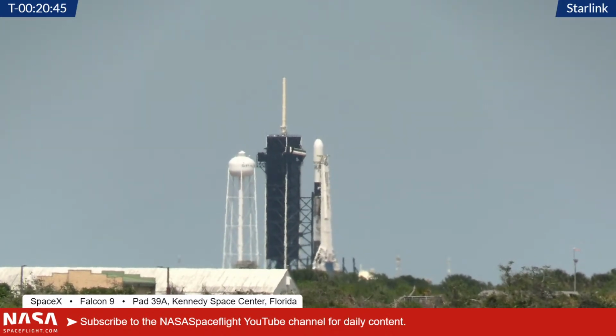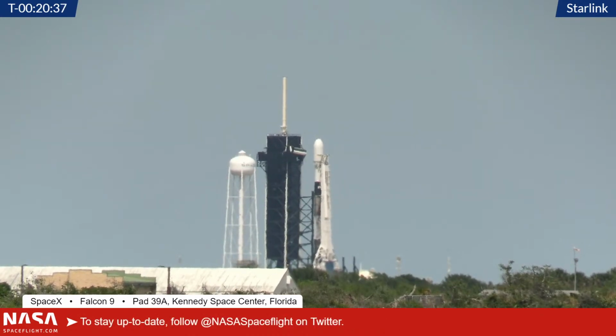And okay, so Time Walker also wanted to know, will they capture the booster or the fairings of this particular mission? Yes. The autonomous spaceport drone ship, Of Course I Still Love You, is about 630 kilometers downrange off South Carolina.